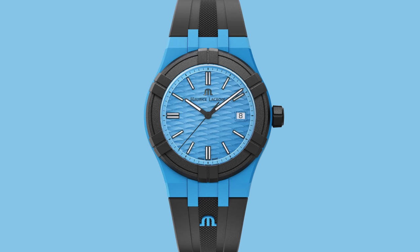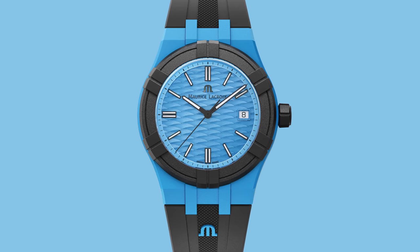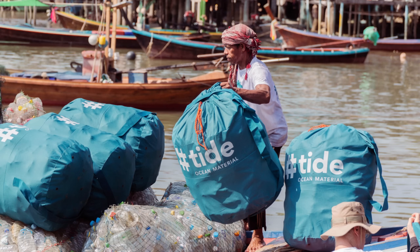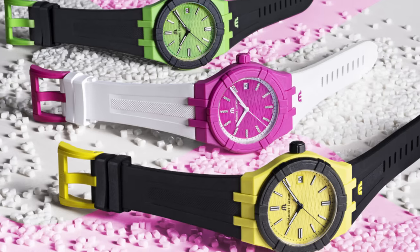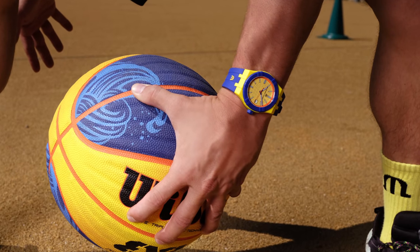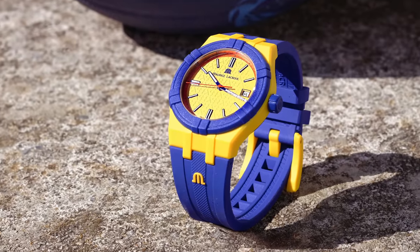So another bargain integrated watch is a Maurice Lacroix Aikon, specifically the hashtag Tide range. It's got all your favorite integrated watch case shape hallmarks. And this one is particularly plasticky. So the case for these watches is made from ocean-bound upcycled plastic, very noble, admirable material usage there, and it comes in lots of kind of fun plasticky colors. My favorite one is the Basketball Association one, which looks like something you might get in a Happy Meal. I think the golden arches on the bracelet there give it away.